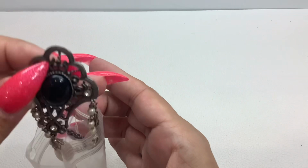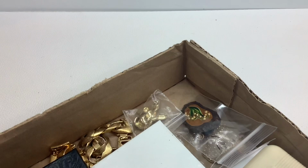Now we go on to part three. Remember to check that sold list down in the comments section before emailing. Okay, so let's see what we got from the church sale.